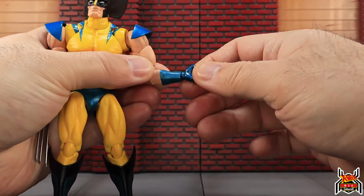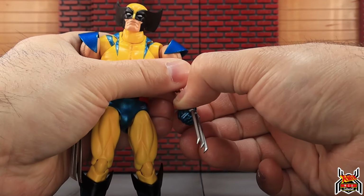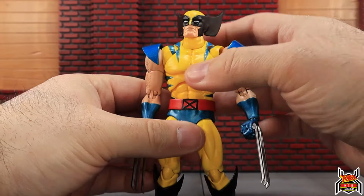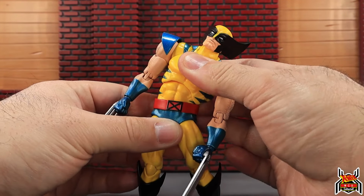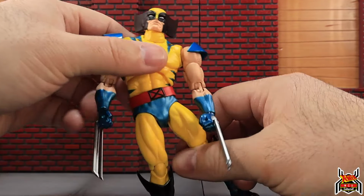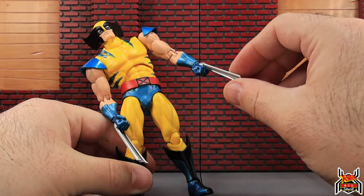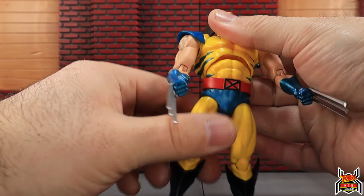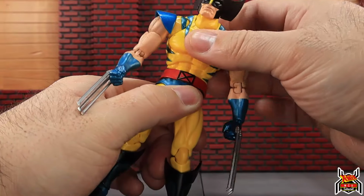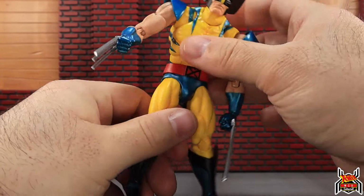Wrists swivel and they hinge. Ball peg wrist, so you could swivel it around and hinge it around as you need. We got the diaphragm cut and the ball joint waist, so using both together, you can get Wolverine to tilt to his left that much. You can get Wolverine to tilt to his right that much there. His claws are poking the hell out of me, by the way, so those are a little sharp. Leaning back, you can get Wolverine to lean back that much, and then crunching forward, you can get him to crunch forward that much there.